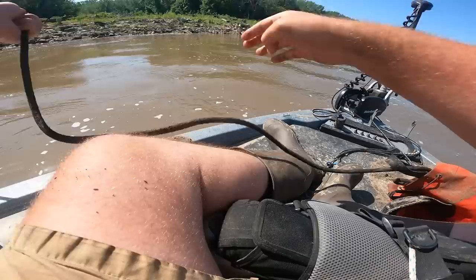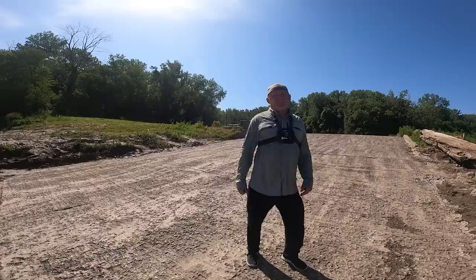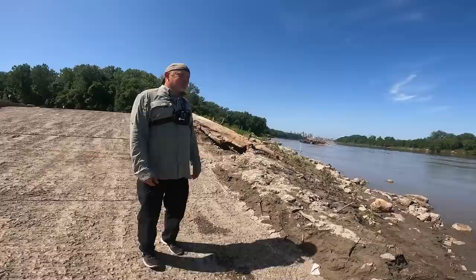I'm on it. Not looking forward to putting on that dry suit, but you have to put that thing on and get in the water quick. Luckily, we don't need thermals. Yeah, it looks super muddy.